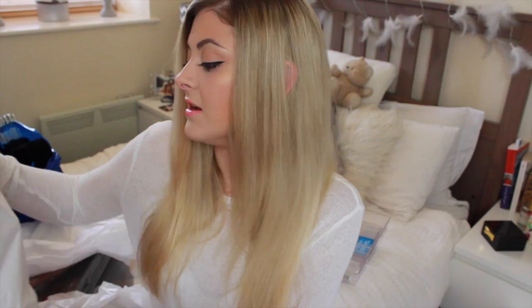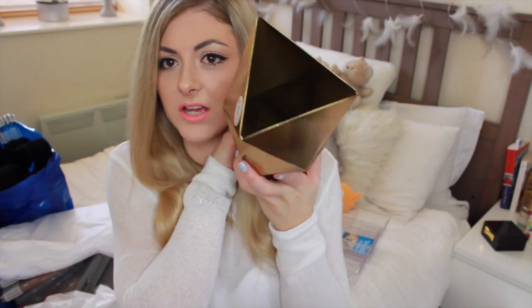And then the last thing from Dunelm is this vase, which was quite expensive if I remember rightly. Yeah, it was £19.99, and it's this gold prism triangle, weird twisted kind of vase. Now, it's not a vase I would actually put water and real flowers in.